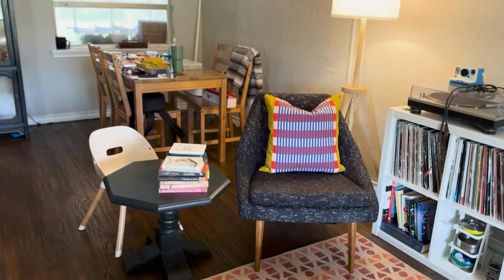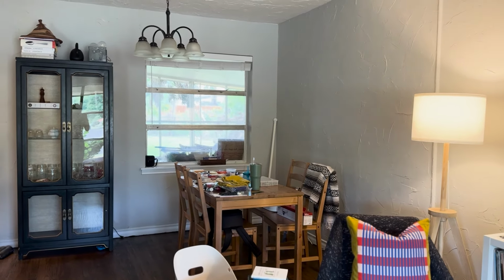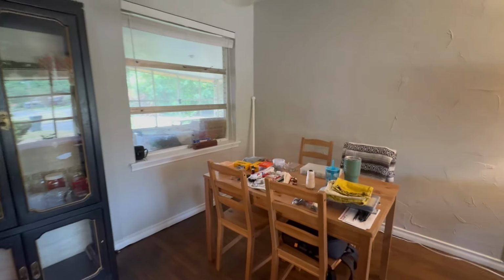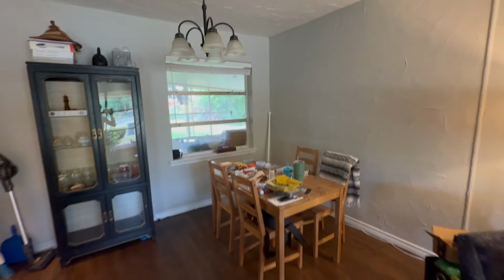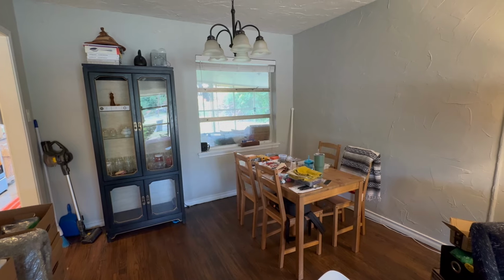We got our little dining nook. Not gonna spend too much time on that because oof. Like I said, this is a realistic house tour. Eventually want to replace this light with a cool vintage dome light maybe, and potentially swag it over there. I don't know. We got a lot to figure out over there.